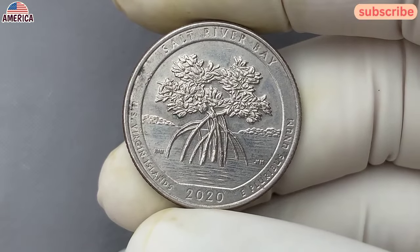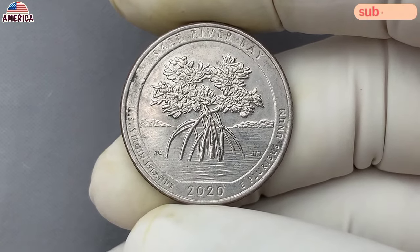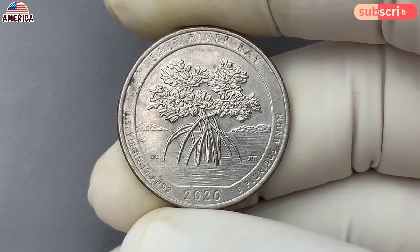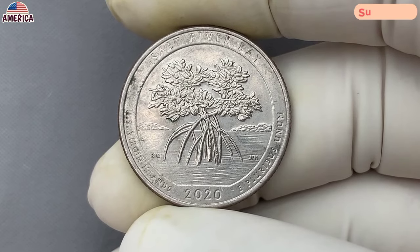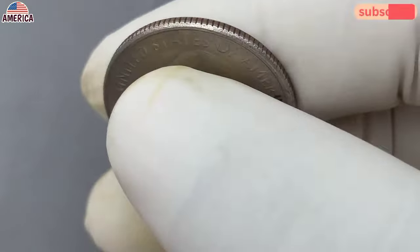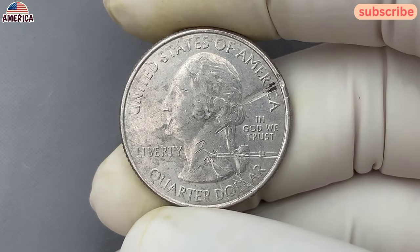The Salt River Bay Quarter is part of the America the Beautiful series and beautifully showcases the unique landscape of Salt River Bay National Historical Park and Ecological Preserve. The design captures the striking cliffs and lush scenery of this historic Virgin Island site, making it a stunning tribute to both nature and heritage.